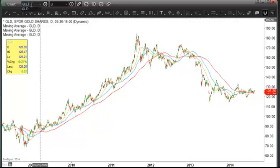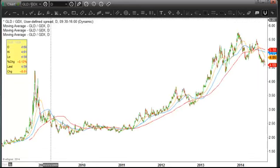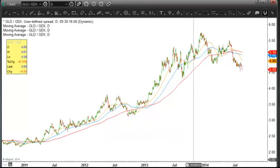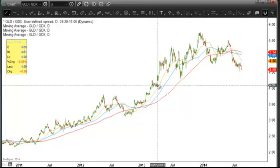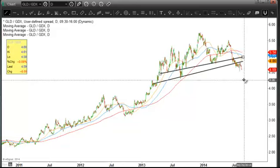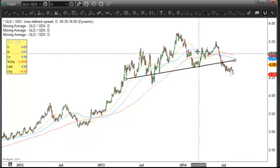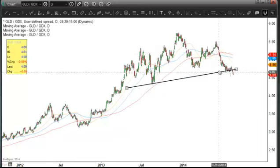Okay, so let's do GLD divided by GDX, and what we get is this so-called ratio chart. And you can see this is a pretty obvious topping pattern here. You can name this topping pattern 1,000 different ways. We can draw all sorts of funny lines and consider this and that and whatever. At the end of the day, this is a topping pattern, okay? And it looks like what it could be is some sort of head and shoulders pattern, okay? You have a head here, a left shoulder and a right shoulder, and of course a breakdown, right?